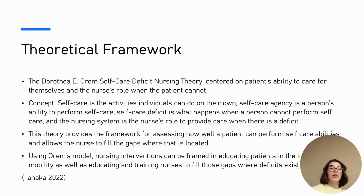The theoretical framework used was the Dorothea E. Orem self-care deficit nursing theory. This states that if there is a deficiency in the patient's ability to care for themselves, the nurse comes along and fills those gaps. So self-care is a patient's ability to perform self-care activities, and when there is a gap, the nurse takes over. This theory provides a framework for how the nurses can fill those gaps.